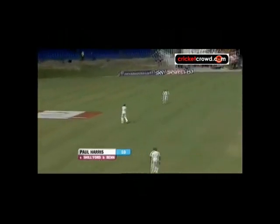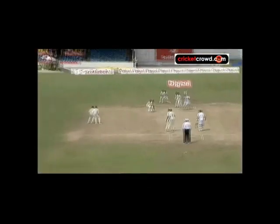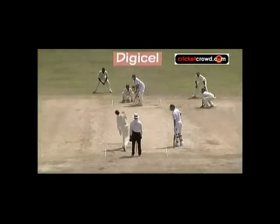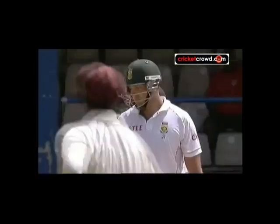This was the wicket of Paul Harris. Just hitting a wide one to cover. Jack Callis looked very much in control. AB de Villiers came and joined him. Good use of his feet. Kept the bowlers off balance, and then Jack Callis walked across his stumps to one that spun into him and was adjudged leg before.